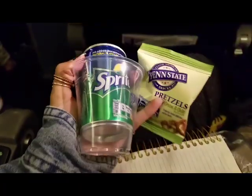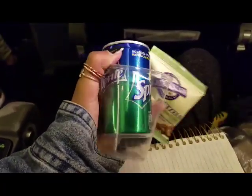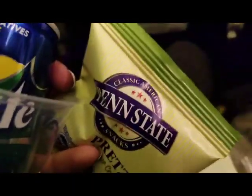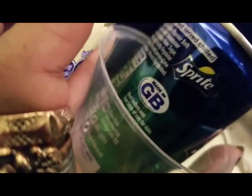So takeoff is in, not sure how many minutes, but we are on our way to London. Look at this tiny bag of pretzels and this tiny can of Sprite they gave us. I love how this says classic American, and this one is like made in Great Britain.